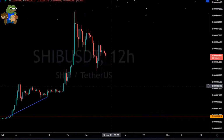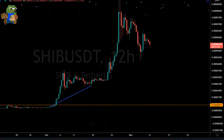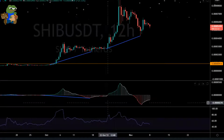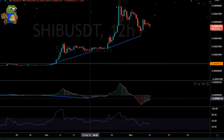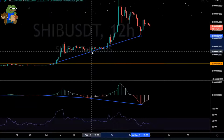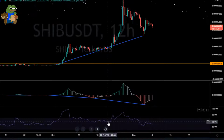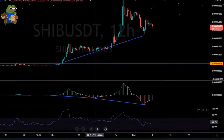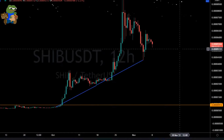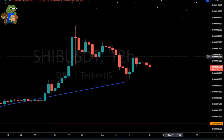Shiba shitcoin. Look, last time you painted hidden bullish divergence, you sent it. Are we painting hidden bullish divergence again? Survey says yes. Hidden bullish divergence, Shiba shitcoin, on both the MACD and the RSI. Okay, Shiba up coin.